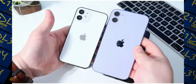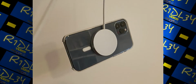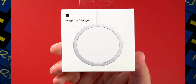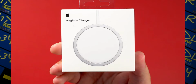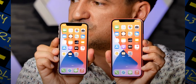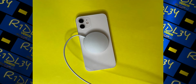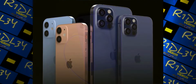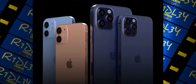I'm pretty sure people are going to complain and say, yes, this phone is still big, it is still huge, I want like a 4.3-inch screen display. So as I said, you can't really please people no matter what you do. But a lot of people are saying that the size of this iPhone is what they've been waiting for over the past couple of years.